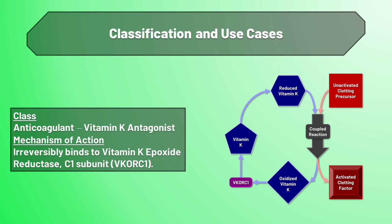So factors 9, 10, and thrombin have half-lives of 24, 36, and 50 hours respectively, which is why you have to wait for that anticoagulant effect to, well, take effect. This is reversible via administration of new vitamin K.